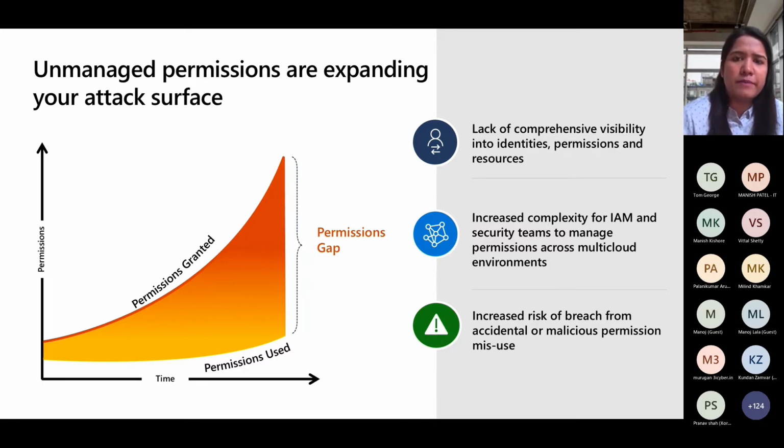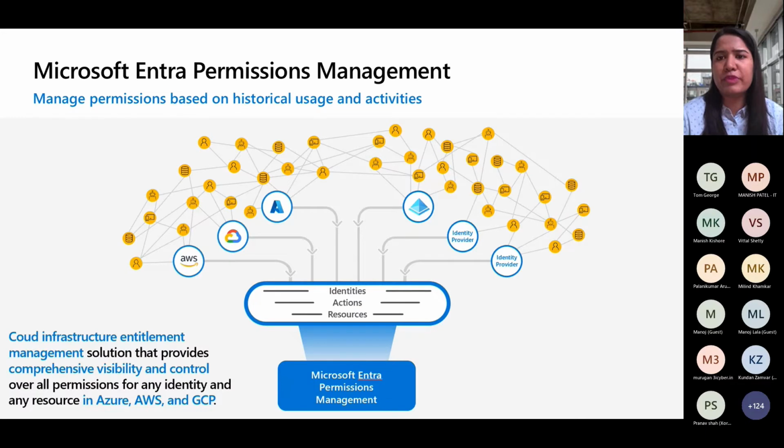So to solve this issue, Gartner came up with a new way of managing these kinds of identities in cloud. They came up with a term called Cloud Infrastructure Entitlement Management. So Gartner calls it Cloud Infrastructure Entitlement Management. There are other analysts which also call it Cloud Permissions Management. So there are different terms which are currently going around in the market.